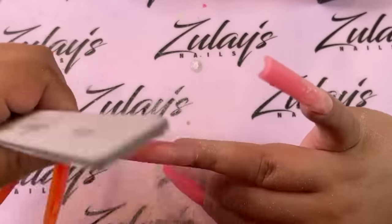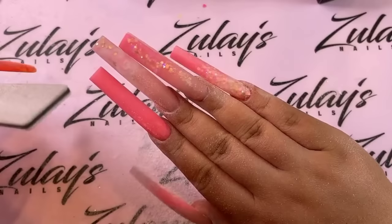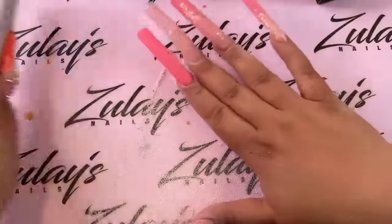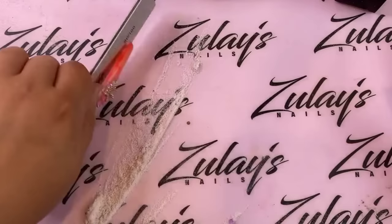I want to do nails like yours. They're really pretty. Thank you. When are you gonna start doing scoops? I did them last month. All right, guys. Time for the line. Who wants a line? Wants a line, get in line.